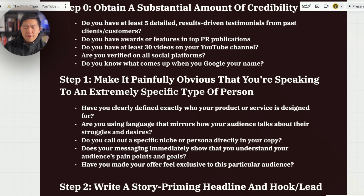So, are you also verified on all social platforms? Are you verified on Facebook and Instagram? Are you verified on X? Do you have any top badges on LinkedIn? Are you shown to be a human being who's credible and verified? Do you know what comes up when you Google your name? So, a lot of the times, if you have a common name like mine, Chris Chan, you're going to see a lot of different types of stuff on Google. But if you have even more of a specific name, can you actually Google yourself? And do you know what comes up when you Google yourself? So, just make sure that you know what all these things are.